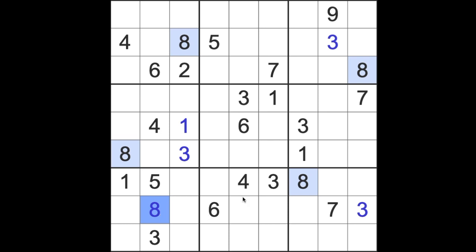All right, let's cycle through the numbers, shall we? See if I can see anything useful. That's the only 2, huh? Well, I see 2s down here and here and here, but nothing else. 3s, we know, yeah, up here and up here. Okay, 4s. Yeah, no placements yet.